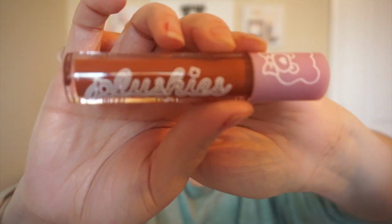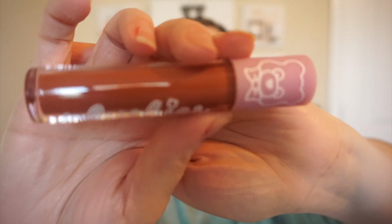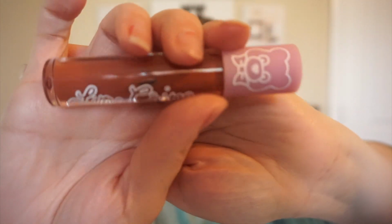This is the Lime Crime Butterscotch, and I think this is a liquid lip. The packaging is so cute. You see the teddy bear, and I wanted to keep it just for the packaging, but for me, it is just too sheer. I feel like I have to constantly go over with a lot of coats, and I feel like I have other things in my collection that do a little better in that area.